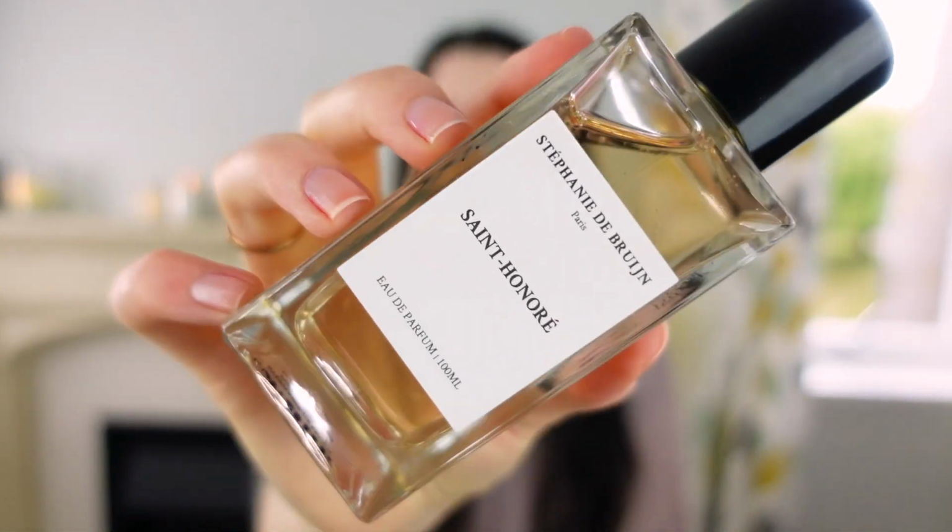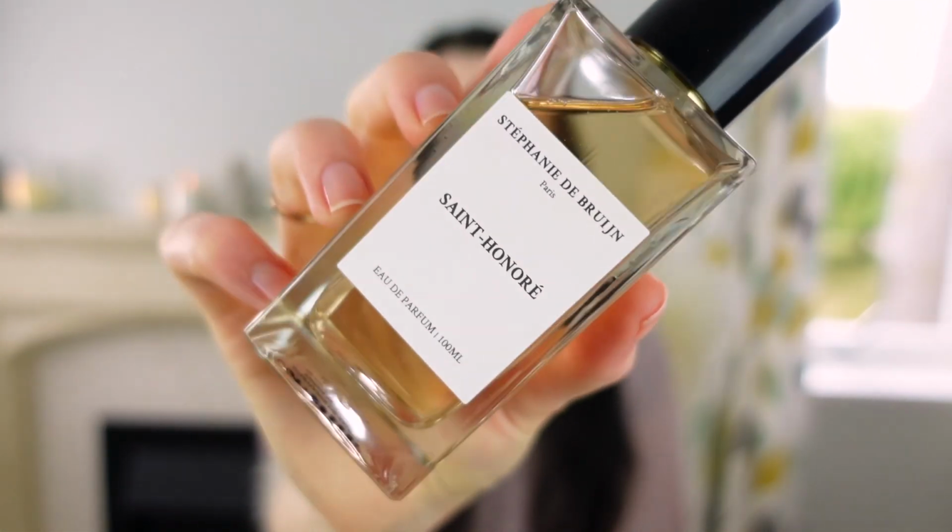It's such a good one, and it's really new to my collection, so I've been having fun wearing it and getting to know this fragrance. It's just so gorgeous, and like I say, it does remind me a wee bit of Cuir Beluga, so I love it that bit more for that reason. And to me, this is just a really nice sort of elegant, effortlessly elegant fragrance, very feminine, and it's really nice and sweet as well. So that one is Saint Honoré from Stephanie de Brouwen.